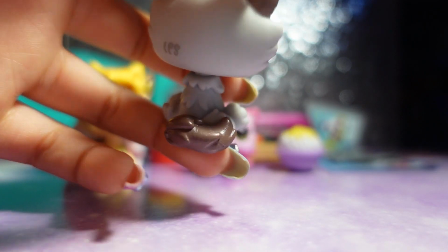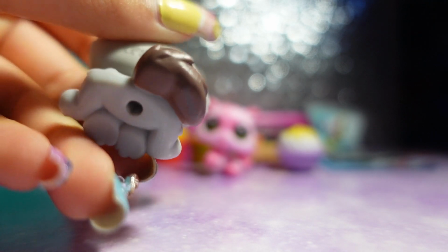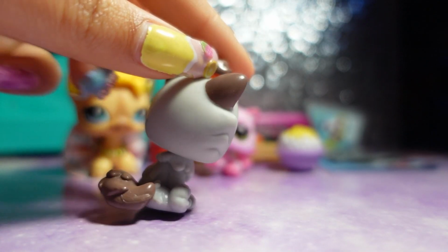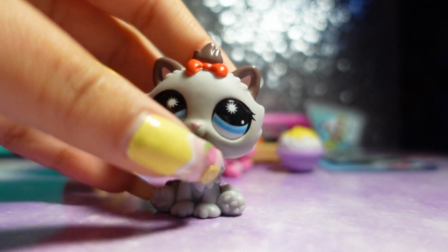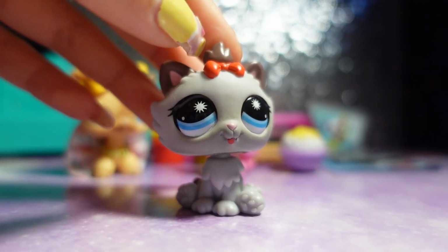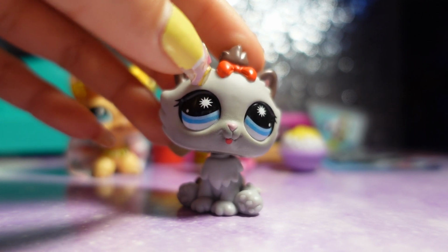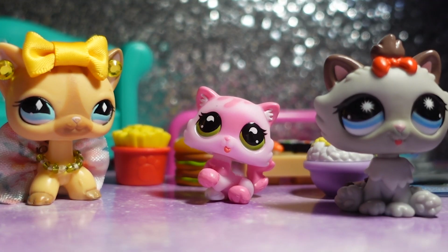It looks like there's some weird scratch marks on her tail, which is similar to what happens with LPS accessories that I saw in wave 1. I don't know what that's about. Maybe they use a different material for the tail or the body in general. I do think this is a really cute pet though, and I love how much the red bow pops on her face. And finally, the one that is probably the most important of this video.